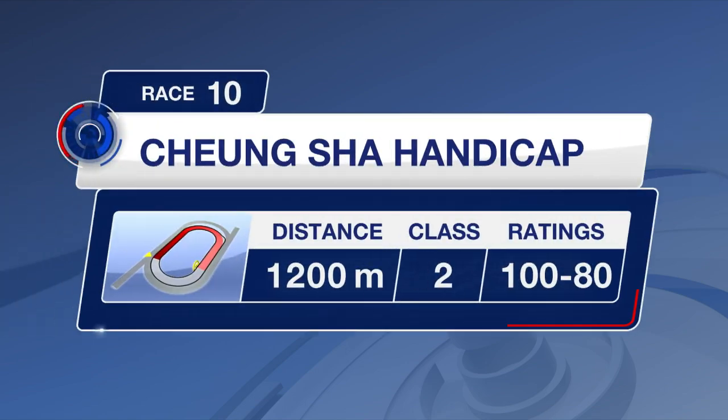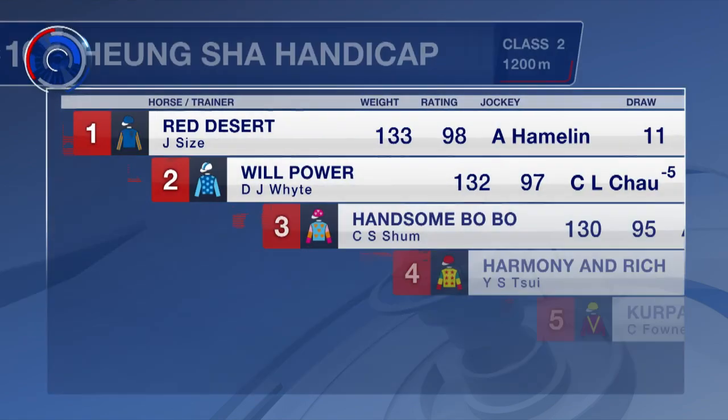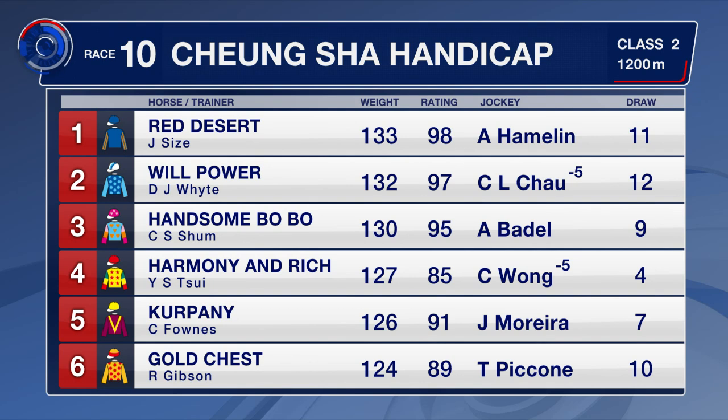Let's get into the meeting itself, and we're going right to the end of the programme. The last two races, race number 10, Class 2 on the all-weather here, headed by Red Desert, who was a winner over this trip two starts back, didn't get home over the mile last time out. Will Power, a 5-time course and distance winner. Handsome Bobo, he's got 5 wins over the trip, but not on the all-weather.